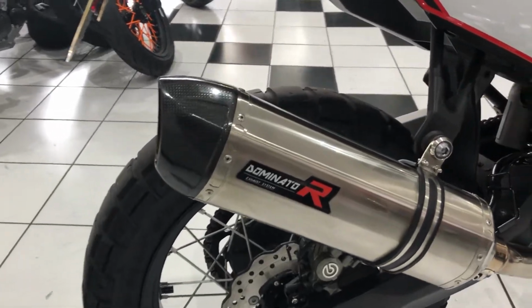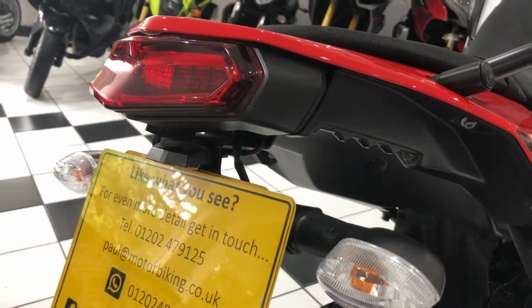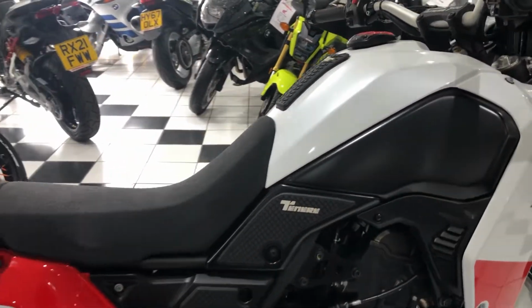Dominator exhaust, we've got the standard. This one sounds really nice. It's also got a tail tidy. Nice bike.